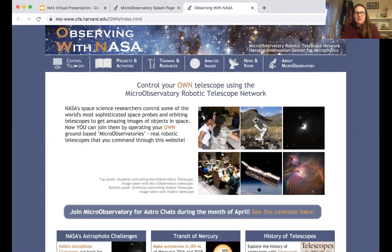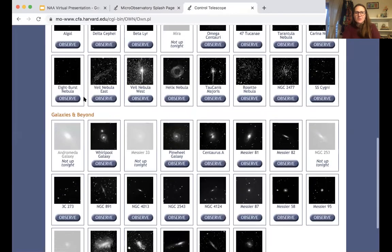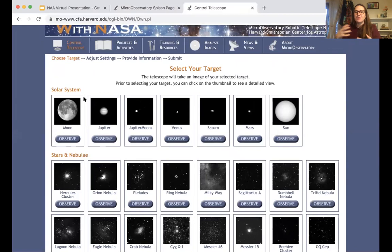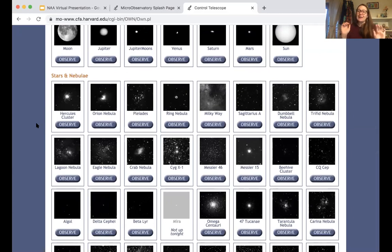And our first stop is going to be Control Telescope. Like I said, there's a number of objects you can take images of. We actually sort these to help our students better understand how the universe is organized. So our first section is the solar system, things in our astronomical neighborhood, things like the moon, Jupiter, the sun. I'm going to give you a little secret. The moon's really cool to look at. The other planets are actually pretty small in our night sky, so they're not the coolest things to look at with our telescopes. Things that are really cool, in my opinion, are things like the stars and nebulas. Those are things that are inside our galaxy, but beyond our solar system.